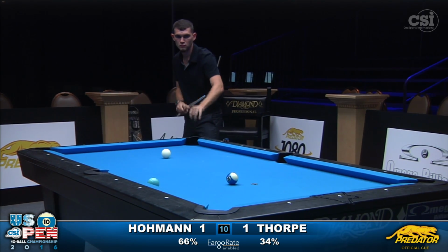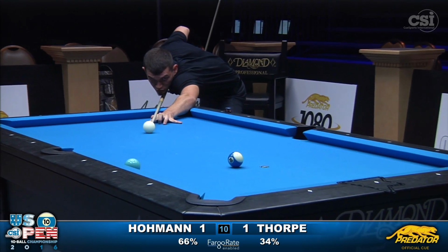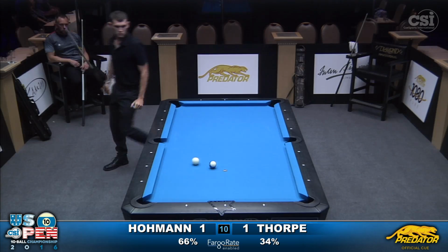The next shot's no bargain either. Although he's a favorite to make this ball because he doesn't have to worry much about position. Shot like this, I think he'll just roll it in. Cue ball across the table. Oh, he didn't roll it in. He just went ahead and fired. He put a stroke on it, didn't he?